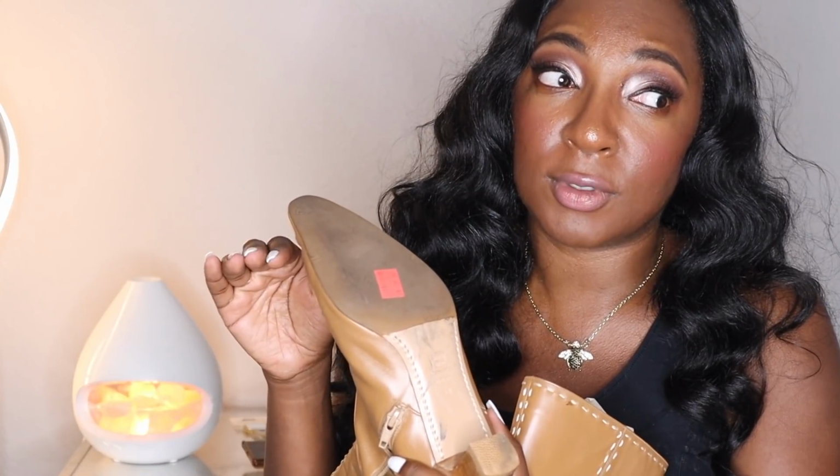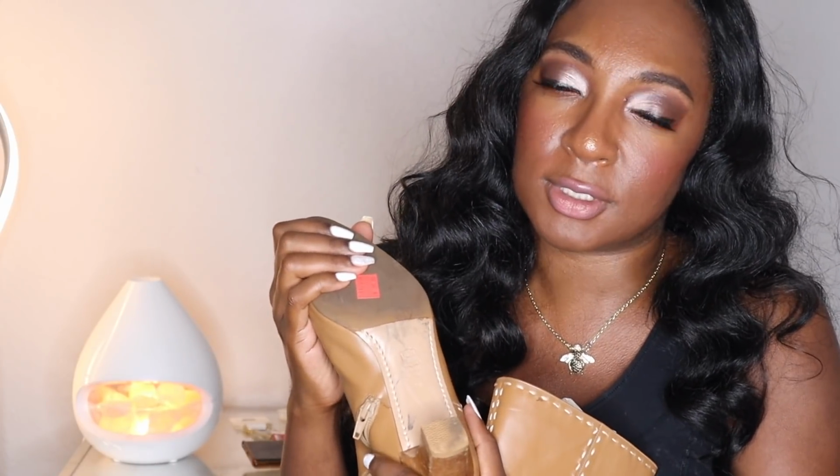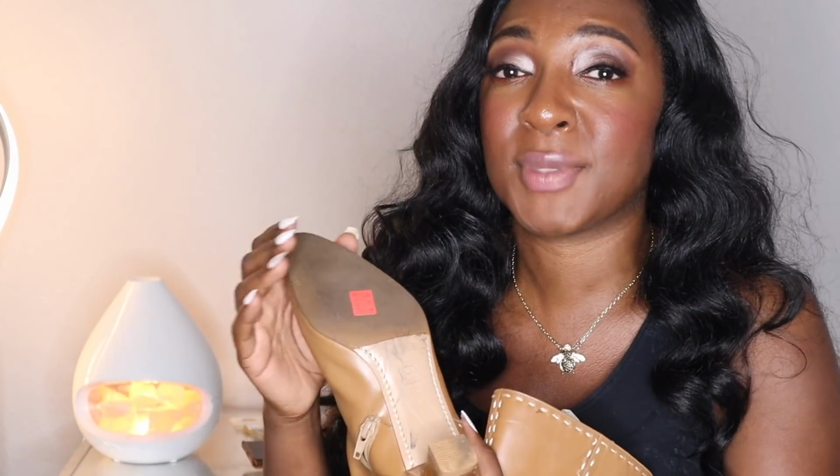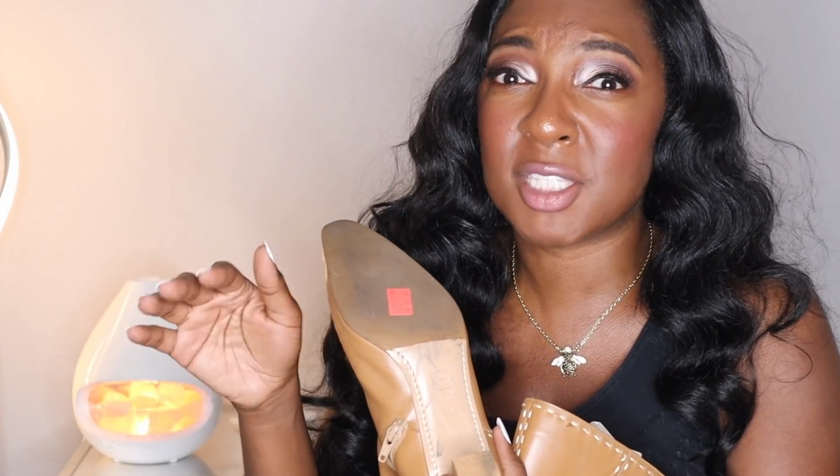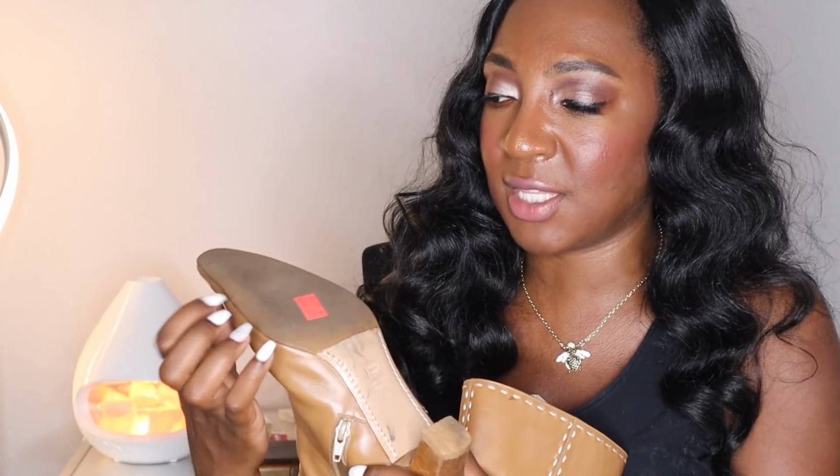If you have any shoes that are uncomfortable, you should resole them, especially your nicer shoes, you guys. It makes them so much more comfortable, especially if you wear heels. I do it on my Louboutins because one, some of those are not the most comfortable, and two, it makes them more sturdy, more comfortable. So I think that's what this is.